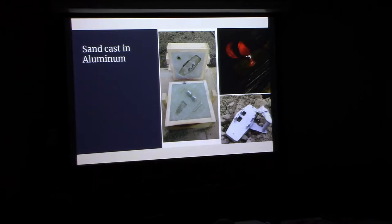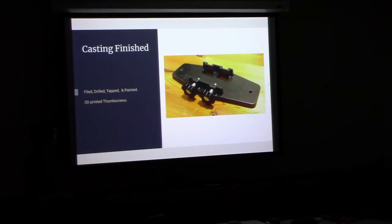Did you do that yourself? Yep. So this is the stuff I talked about last year, the 3D printing and sand casting. This is kind of like a capstone project that's using it all together. So I'm having a blast doing this. And after some filing, sanding, drilling, tapping, and painting, it looks pretty good on the mount. The little thumb screws there are just a normal hex bolt with a 3D printed thumb grip. You press it on and it works out pretty good.